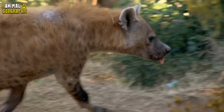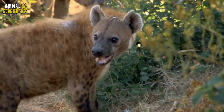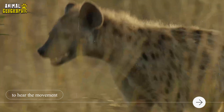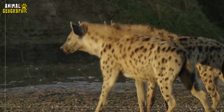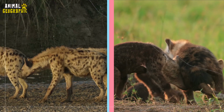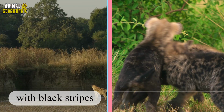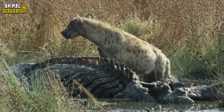wider, their eyes appear darker, and their ears protrude in a pointed shape covered in dark black, and large enough to allow them to hear the movement of their prey. The cub is fully grown to turn into a hyena with golden black fur, so it sometimes appears brown and sometimes yellow, with black stripes emerging all over its body. Enjoying its fierce teeth, the more it passes an age stage and gets into another, the more its bite increases.